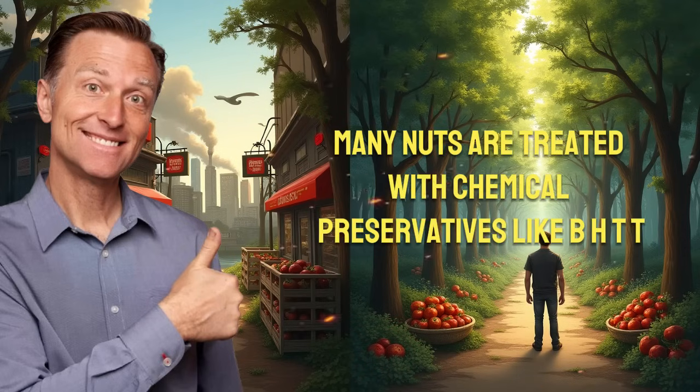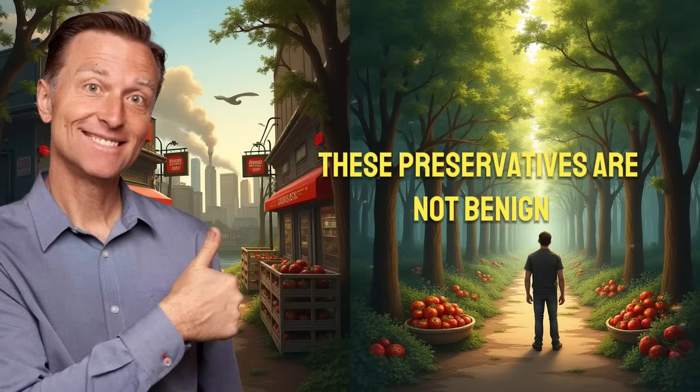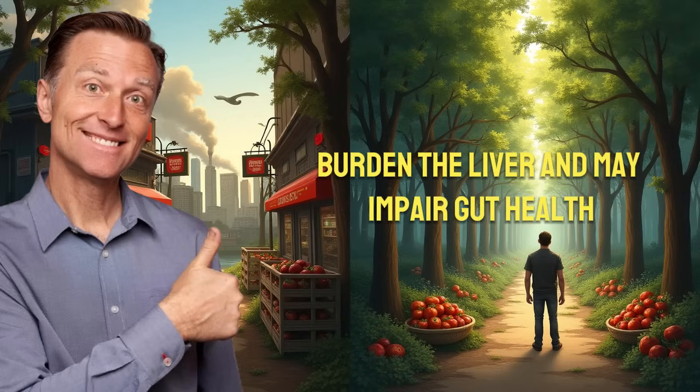In addition to sugars, many nuts are treated with chemical preservatives like BHT, TBHQ, or sodium metabisulfite to extend shelf life and prevent rancidity. These preservatives are not benign. Over time, they add to the body's toxic load, burden the liver, and may impair gut health.